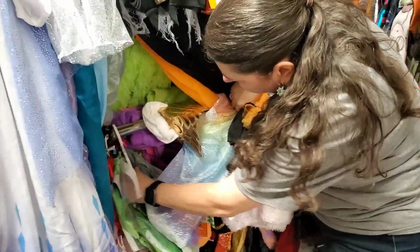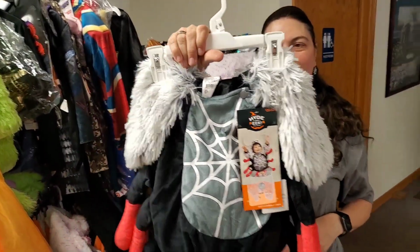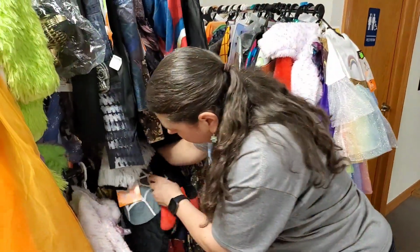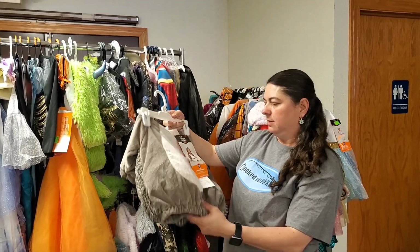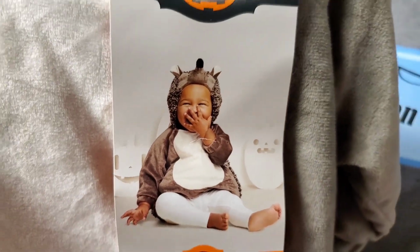Then we have another dinosaur. I think the rest, have we already seen some of those? Let me just look for a new one. Ooh, what's this one? A spider. Of course. I have a friend named Tanya. She would be terrified even of the costume. That'd be amazing. All right, so I think that's it. I think the rest are duplicates of everything else. Oh, wait, there's a hedgehog, I think. Is it a baby hedgehog? It's a baby hedgehog. I want to see the picture. Look at that baby, so happy. How did the photographer get that picture?